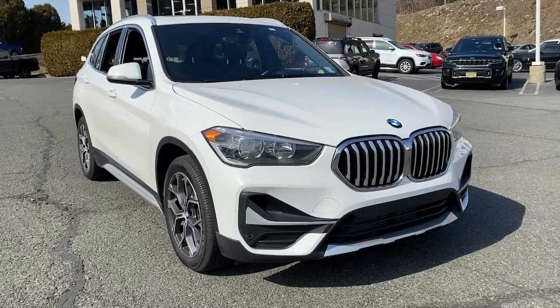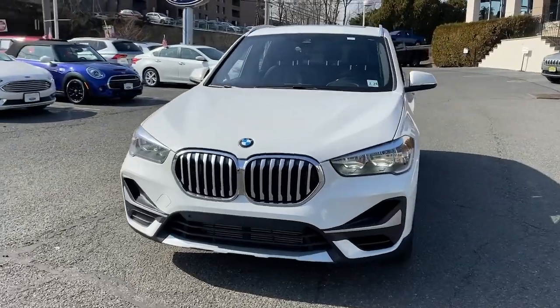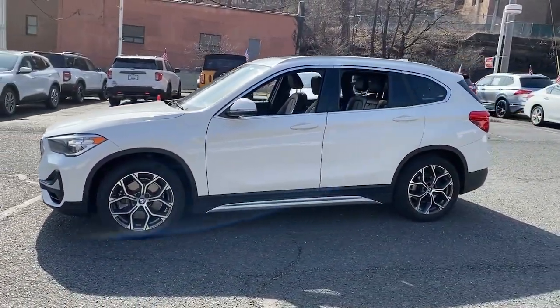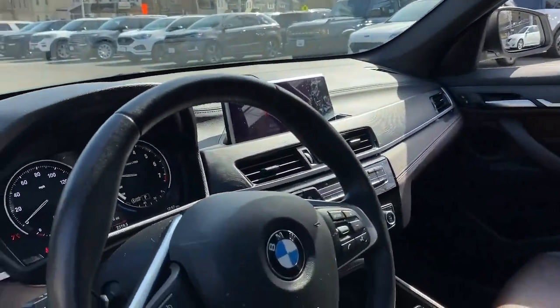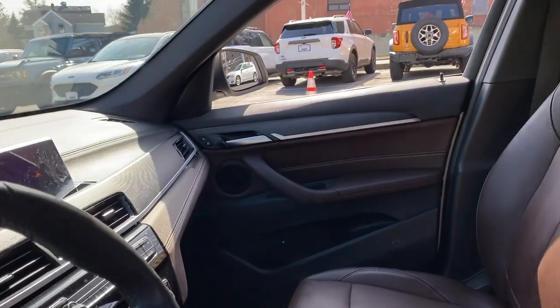Take a moment to check out the 2021 BMW X1. This vehicle is an outstanding buy with fewer than 25,000 miles on the odometer. The X1 offers the can-do cargo capacity and technology of a utility vehicle, as well as the superb handling, firm ride, and passenger comfort you expect from BMW.